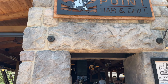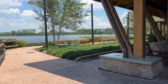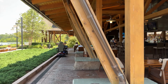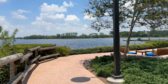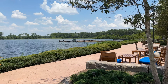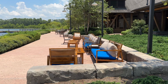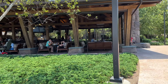Honestly, I wasn't even aware that this was down here. You have to see a host or a hostess to get a seat here, but it's so nice. There's a full bar and you can get food as well. Wow. This is one of the best spots on property, I'm convinced. Oh my goodness. You could just sit here and read and get a drink. Wow, I'm gonna have to come back another day as well.